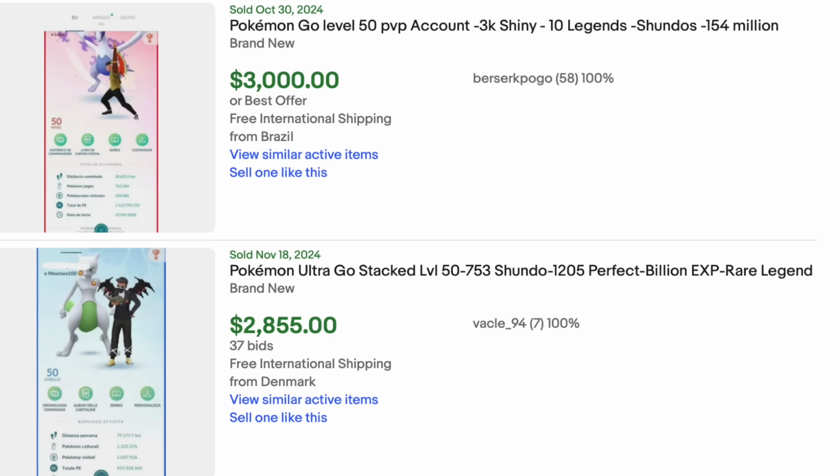And then just some quick honorable mentions, because this is kind of insane. But look at these sales happening October 2024, November 2024, so not too long ago. This Pokemon Go level 50 account with 3,000 shinies, 10 legendary Shundos, I guess, and 154 million XP sold for $3,000. That is insane.